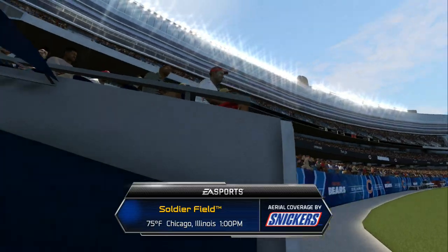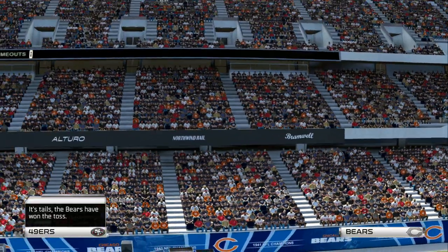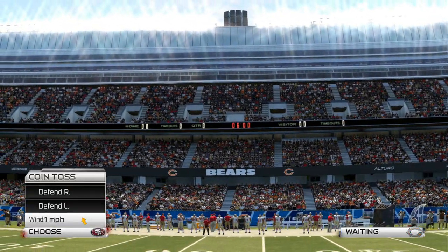And everybody is set for this matchup between the San Francisco 49ers and the Chicago Bears here at Soldier Field. The running back position today, manned by a couple of stars of the sport. What are you looking for here?